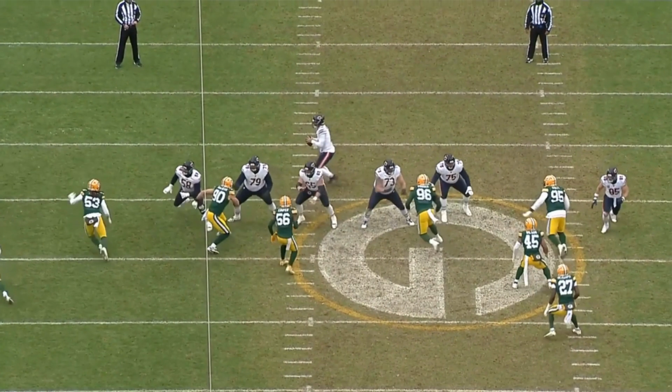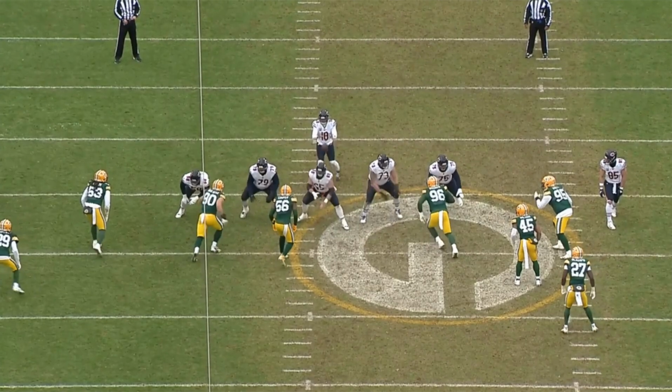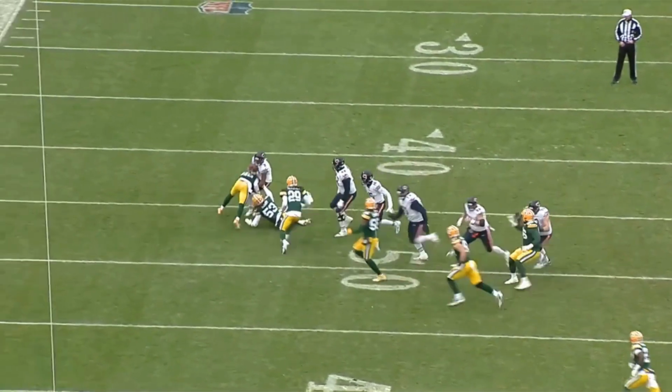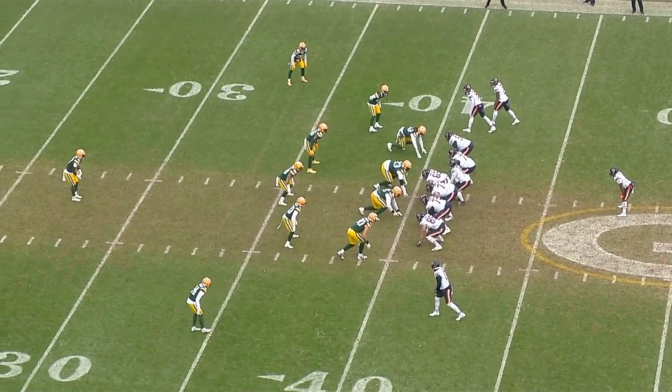Mosby doesn't even rush the passer. All right, so he is going to recognize right away, and he's going to head out to that flat. He knows that there's a screen coming because he's got his eyes on the QB. He can see already what's happening. And this is why Mosby's getting a lot of play time. He's got that decent recognition of what's coming.